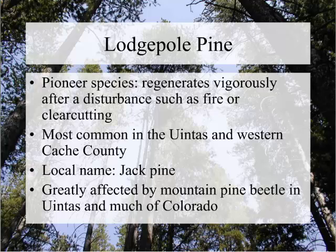Most often we see them over in the Uintas, and there's a little bit here in Cache County. Often called jack pine is the local name for it, and it's right now greatly affected by the mountain pine beetle outbreak in the Uintas and much of Colorado. I actually worked on a Colorado mountain pine beetle project in the early 1980s, and we thought that was pretty bad, and we had lost most of them then, and go there now and it's much worse. Huge drainages of red trees, and the same thing in the Uintas. Pretty significant beetle outbreak there.